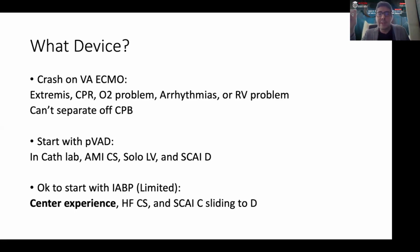If you have high burden of arrhythmias, AFib, VT, or whatever it is, it's also ECMO. You need full support, because the RV is going to fail. If you support the LV alone, the RV will fail with arrhythmias. So then you need a full ECMO support. If you have an RV problem, clearly enough, you're going to also go on ECMO. So RV, oxygen, arrhythmias, extremis, CPR. Remember that. Those 5 situations, you have to crash on VA ECMO. Okay, if you are in the OR and cannot come off bypass, or what we call post-cardiotomy cardiogenic shock, then most likely you're going to also go on VA ECMO centrally, with usually a vent through the pulmonary veins.